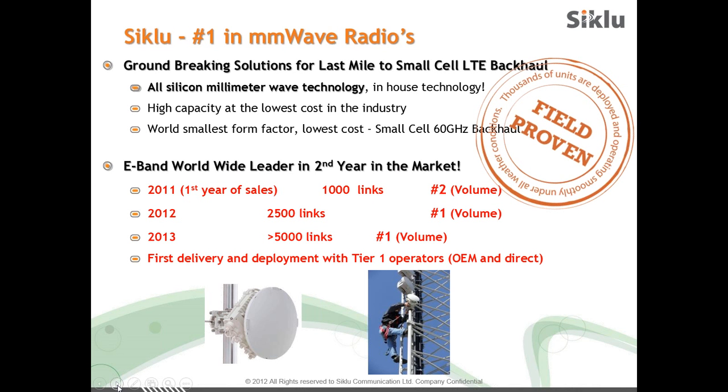So we at Siklu, as you can see, have been shipping since 2011, and there are more than 7,000 links already deployed around the world. A couple of thousand here in the US. We are operating in all those areas where E-band is regulated, because this band requires regulation. We were the first to come with this breakthrough solution for last miles, and the first to integrate all this technology into ASICs, as I'll show you in the next slide.